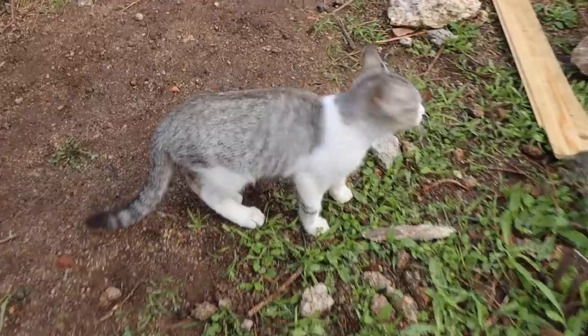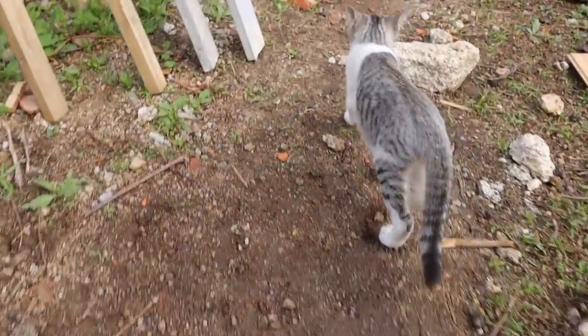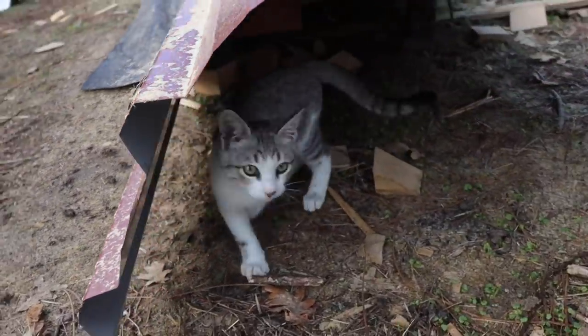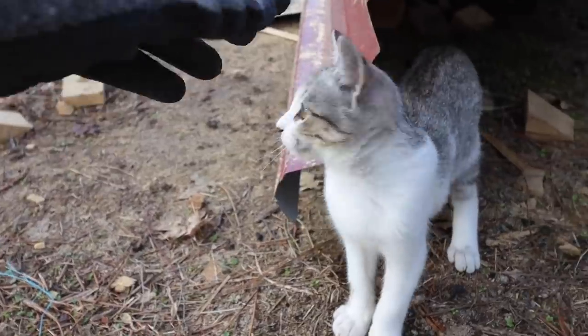And look who's just come to join us. It's Fernando. His new favorite home is under here. Loves hanging out here while we're building.